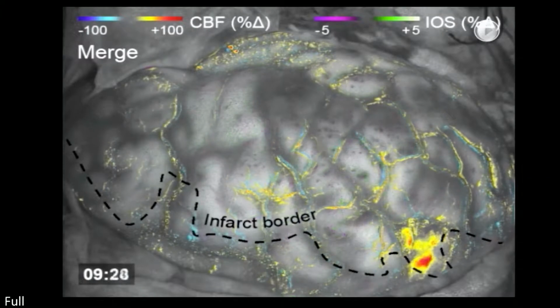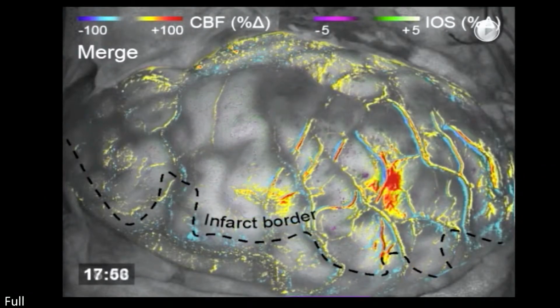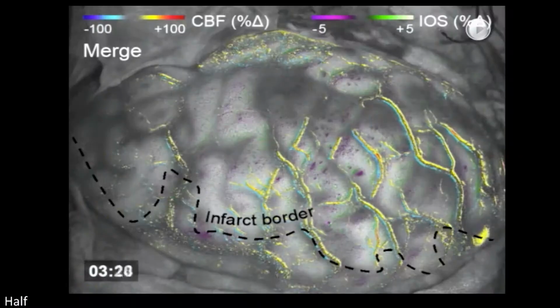You can see this building here, this storm-like activity that's traveling up through the brain, over the surface, away from the infarct from this damaged area of the brain. Now that was fairly fast in the video, but actually it took place over 20 minutes. So it's slowed down in real time. And yet, it'd be a little bit better if we could watch it in a little bit slower time.